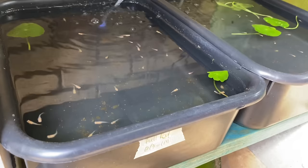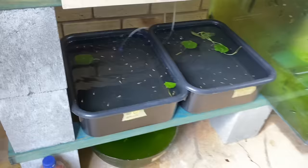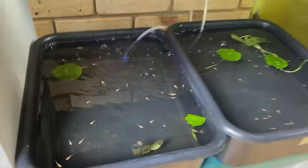So how old are these? That one is going to turn 1 month on the 12th. Oh, yeah. Next week, 1 month. So these are super simple fry raising little things. All you have is a little aerator and your fish, pretty much.